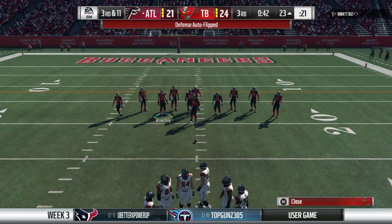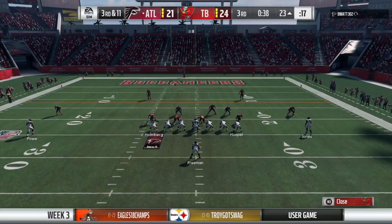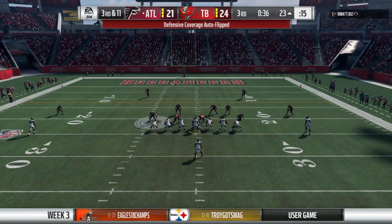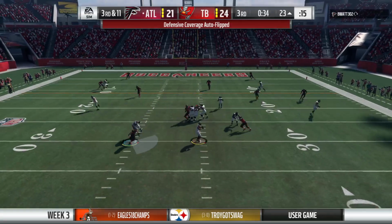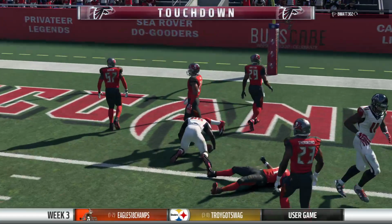The Falcons on third down. They've hit 4 of 7. This is 3rd and 11. Back to throw. Ross. And he'll take it into the end zone.